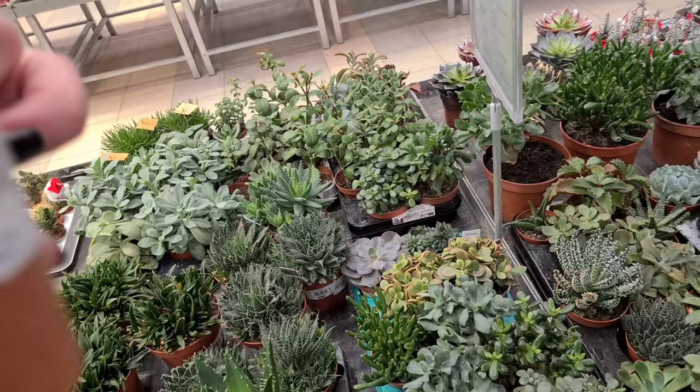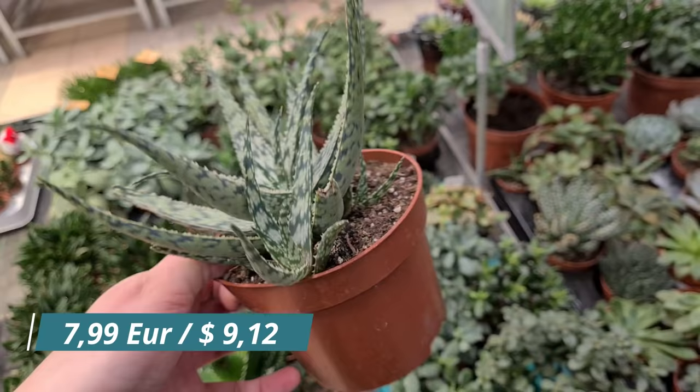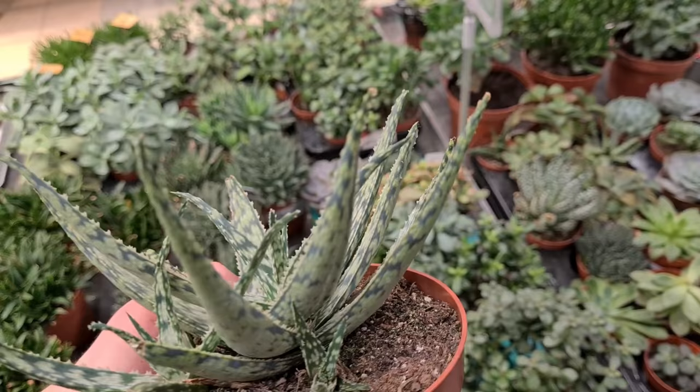8 euros, oh my gosh. This is actually looking really awesome. I do not have an aloe like this. It would be really cool to add to my collection. This one, I mean, this one is a bit too chunky, to be honest. I wouldn't find a place for it.